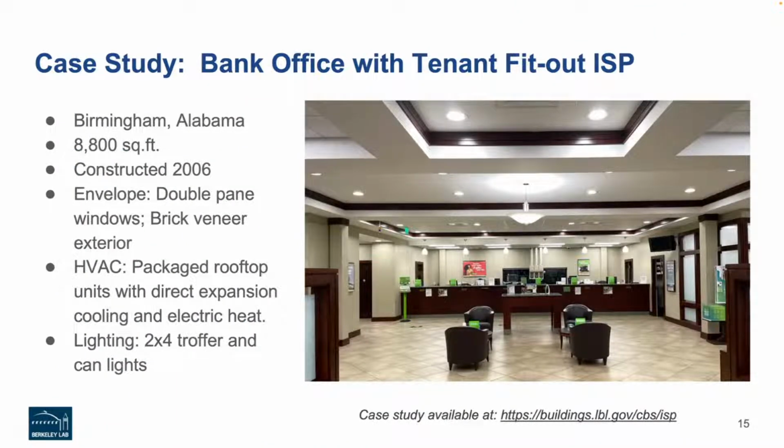Great. So this is actually a bank office building, a little more on the retail side than a straight-up office, but they did have some office areas. The lower floor was the actual bank branch, and I believe the upper floor had some staff offices. It was a regional facility for the bank branch. This location was in Birmingham, Alabama, just under 9,000 square feet, with a building vintage of about 2006. The envelope was double pane windows and brick veneer exterior, and we had DX package units on the roof. Actually still had electric heat. That's a little more common in this area of the United States than we ever see in California, where I usually operate. And the lighting was 2x4 troffers and can lighting. So we can go to the next slide.